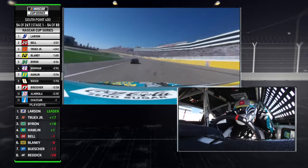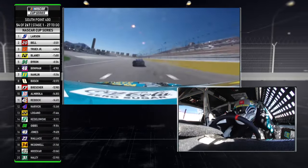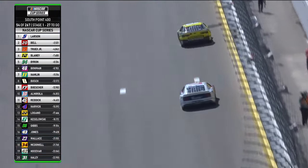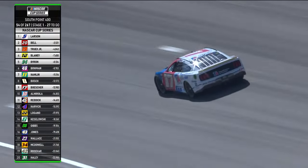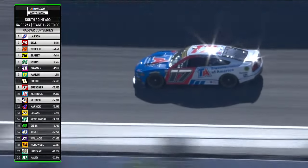The opposite side, Chris Buescher, right, he's back at 9th. Well, he had a 15-second pit stop, right? So he lost 5 spots in that green flag cycle. So what was a great start to the weekend for a driver who has never had a top five at a mile and a half.